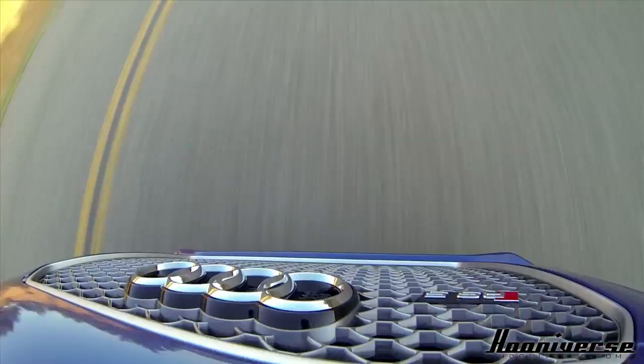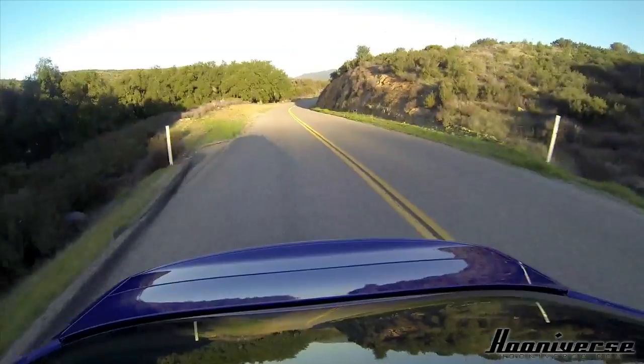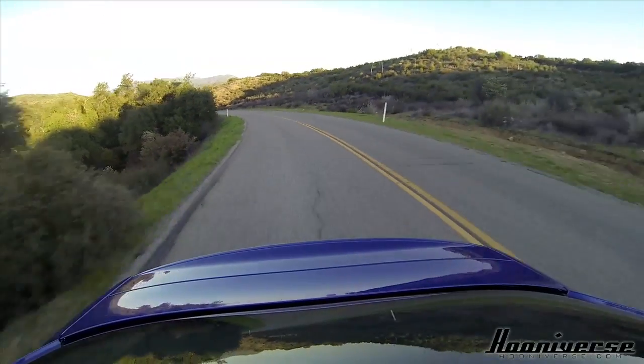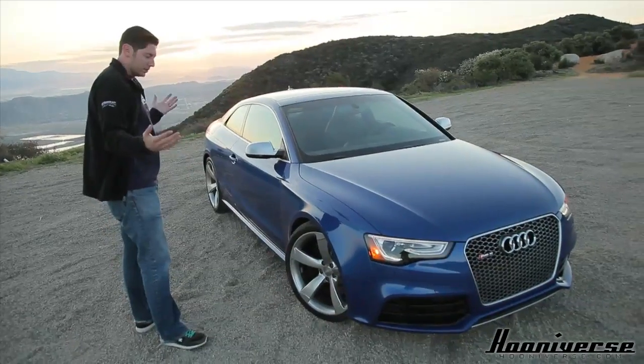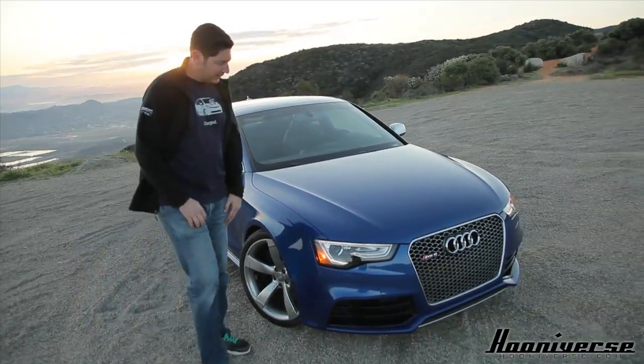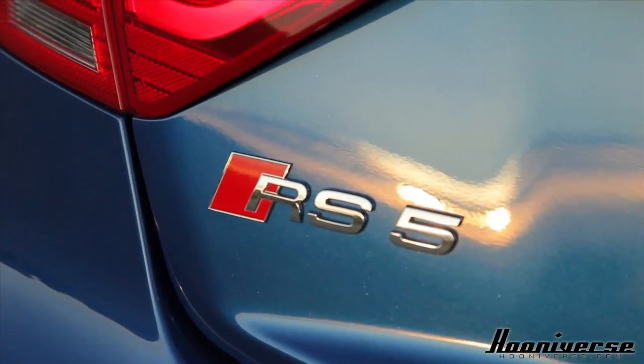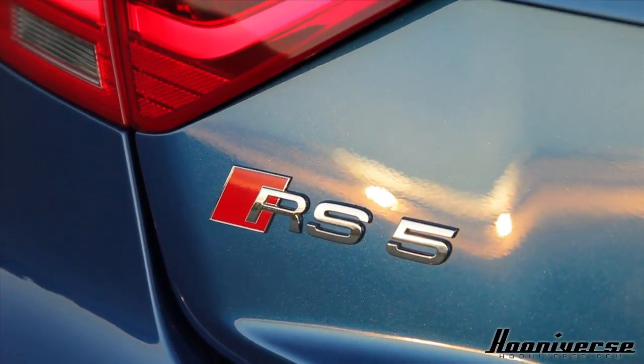We're here at the edge of the Hooniverse Highway Hooning Grounds, otherwise known as Upper Divide off Ortega Highway. It's not a secret, you can come here, it's public. But let's get a look at this big, beautiful beast. This is the RS5. S means something special. RS means something awesome, and we're driving it.